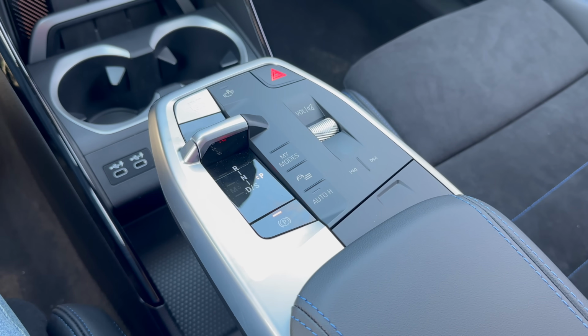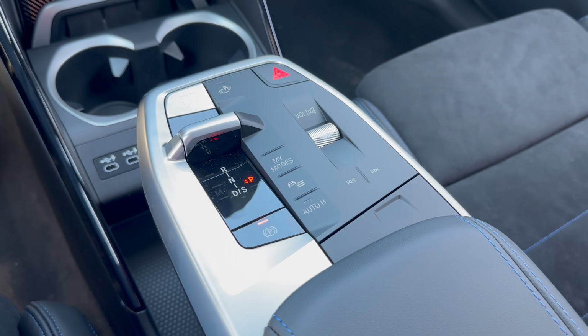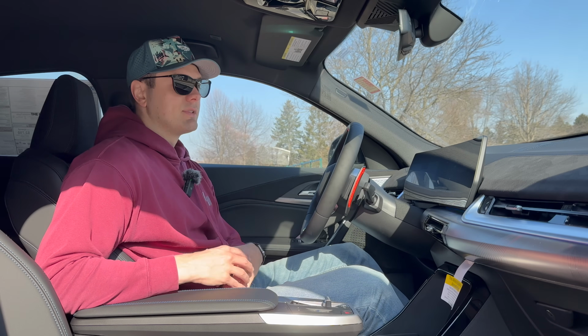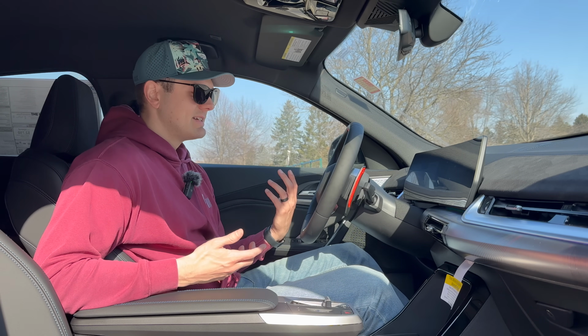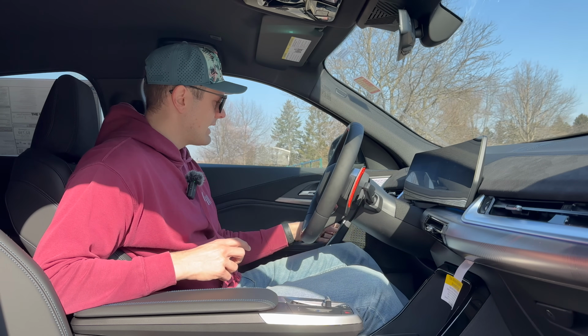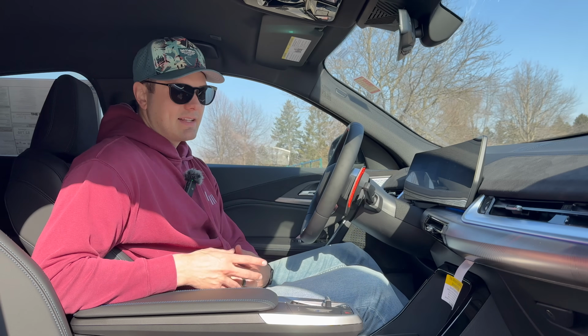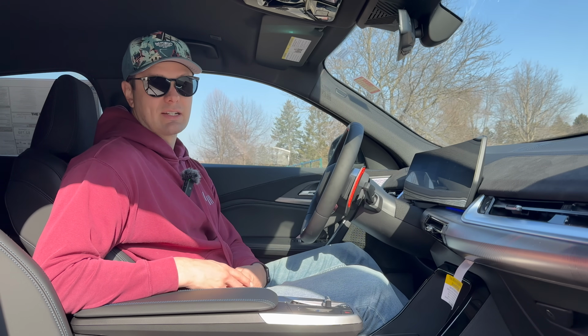It's interesting. It doesn't give you a lot of covered storage because it is open underneath, but I guess it does look pretty cool. I guess the big question then becomes, does this feel a lot cheaper inside than something like an X3? And the answer is not really, no. Maybe if you're really, really looking for something like the door handle here, but ultimately, it still feels very luxe and very BMW, and I think it looks cool and interesting too.